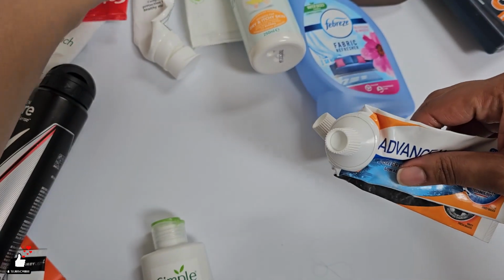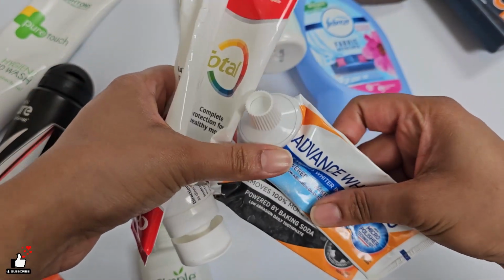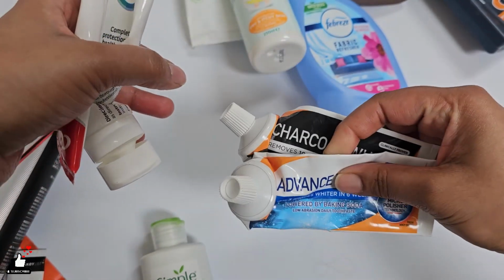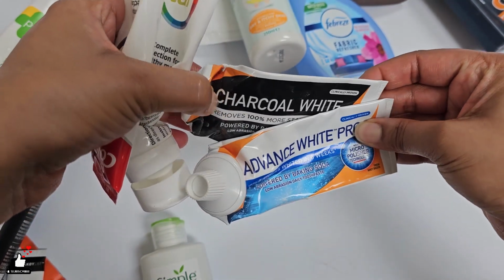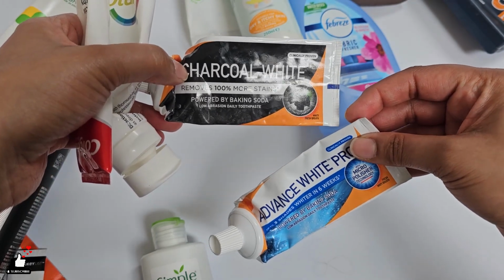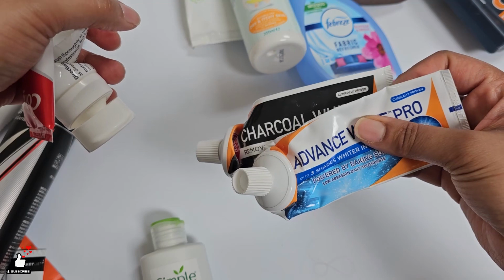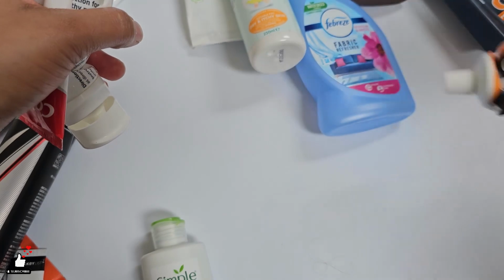Let me get all the toothpastes out of the way. So April seemed to have loads of toothpaste for some reason. So we have the Arm & Hammer ones. We really enjoy these ones. But they haven't been on offer for a while, so I haven't restocked on these ones. But yeah, they've always been in our empties. This one's the charcoal whitening one, and then we've got the Advanced White Pro. To be honest, I don't really see a difference in either, but they're really good. I like them. And I don't know if I've seen a difference in the whitening, but they're quite nice.